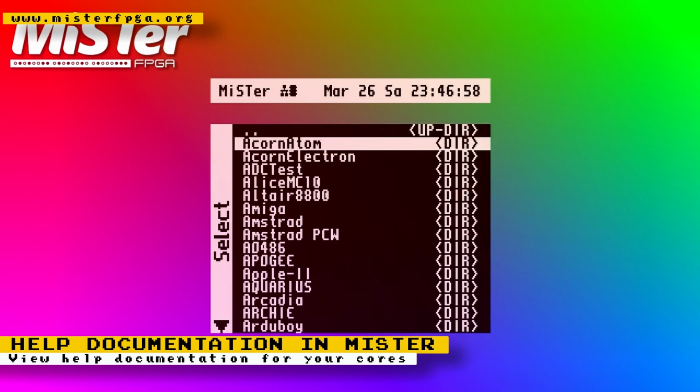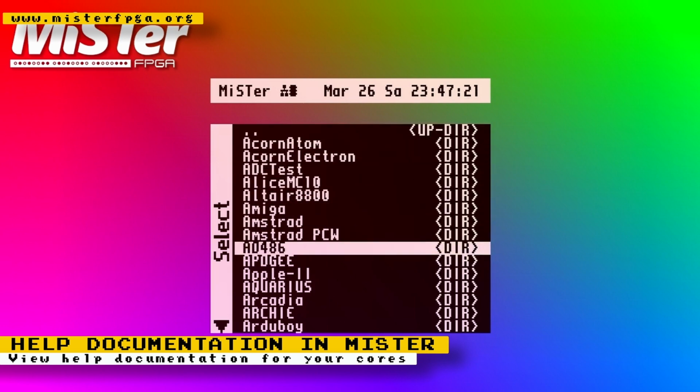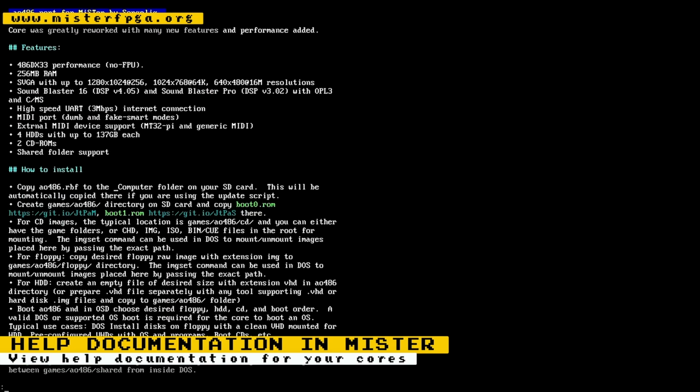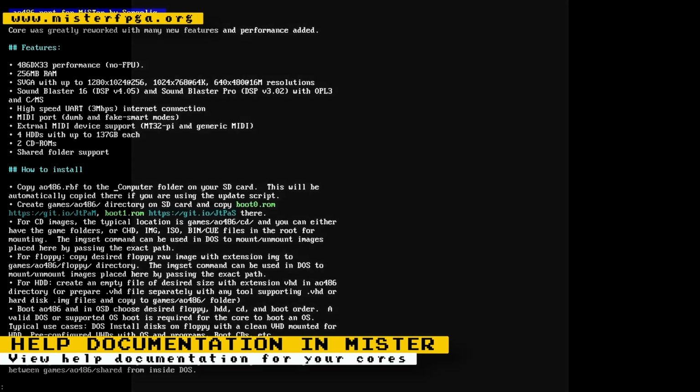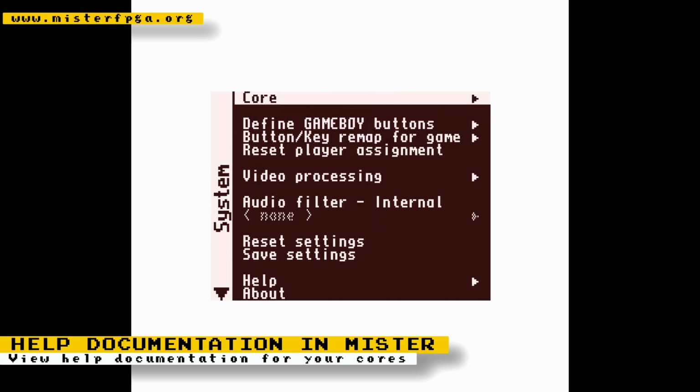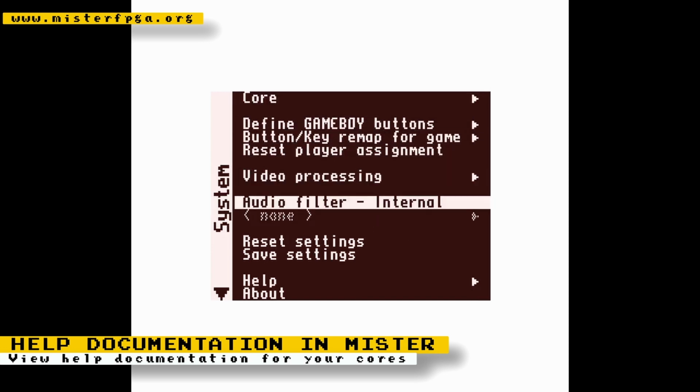You will then be shown a list of cores that you can view a help file on. Select the core you want, and then select the readme.md file and you can then browse the help documentation. To exit, just keep hitting the back button on your gamepad or hit escape on your keyboard. You can also access the help menu within a running core. Just bring up the core's main menu, then go to its system settings and select help.